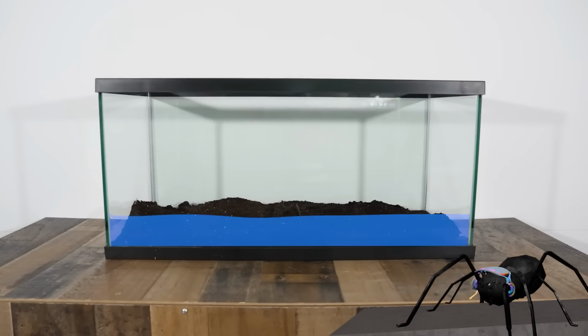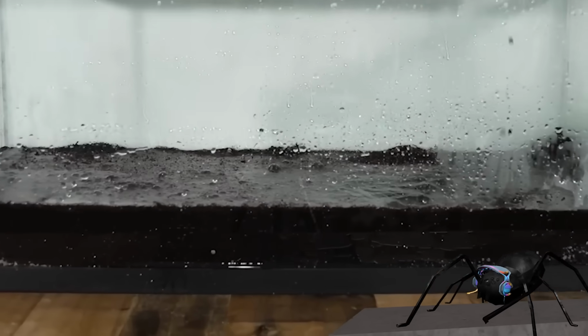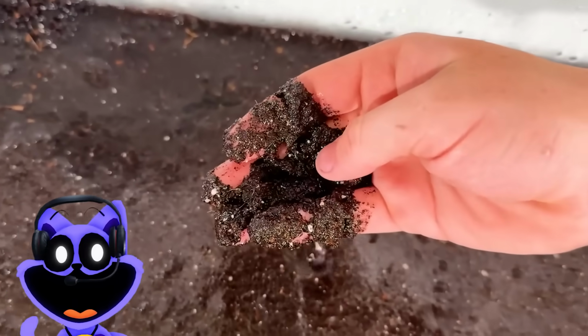Eventually, we're gonna completely fill it with water because that's how bloodworms live in the wild. But for now, I just put a tiny bit of water to keep the dirt nice and moist. I've already run into the first problem because I don't think I was supposed to add the water straight to the dirt. It kind of made it a weird consistency.